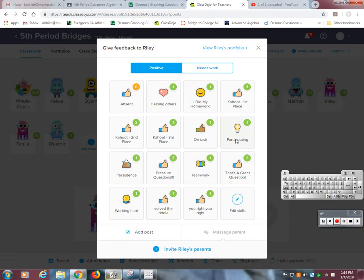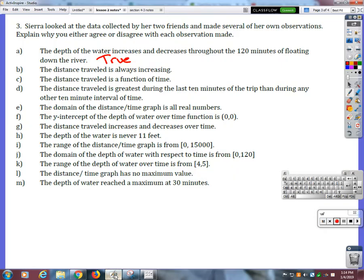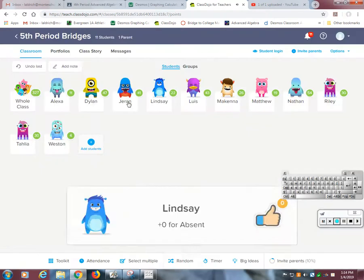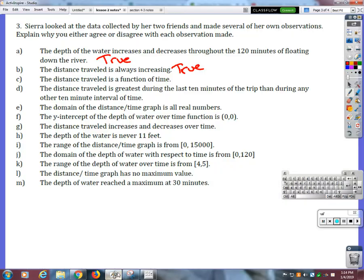Nathan? The next claim is the distance traveled is always increasing. True? Yeah, we kind of talked about that already, that they never turn around and go backwards. Okay, so that is also true. All right, next one is the distance traveled is a function of time. Lindsay? No, sorry, you're wrong. Jaren? The distance traveled is a function of time.